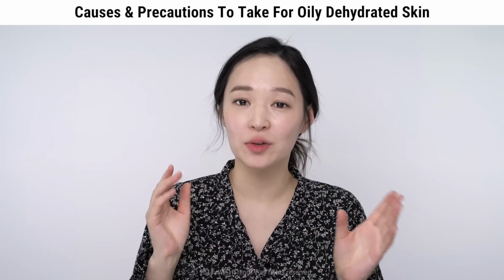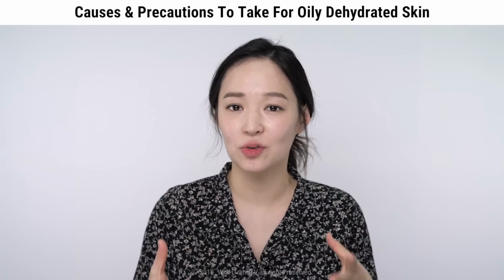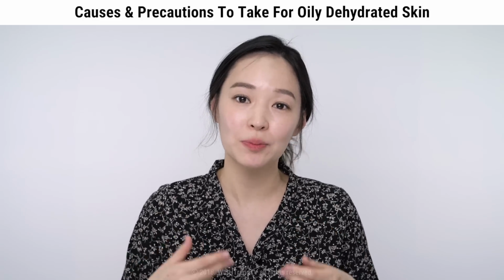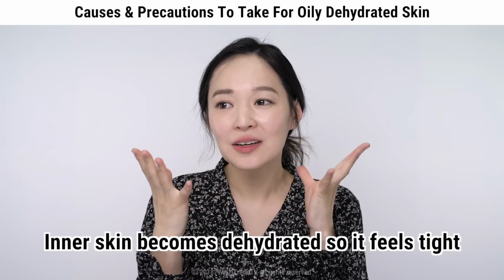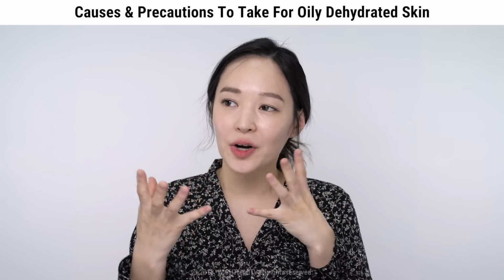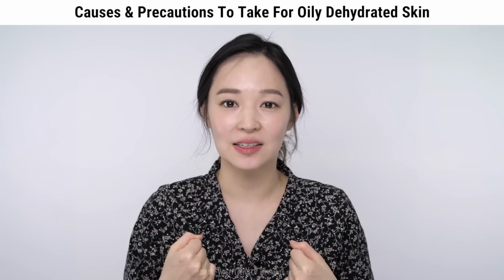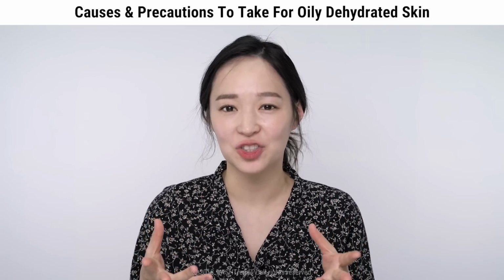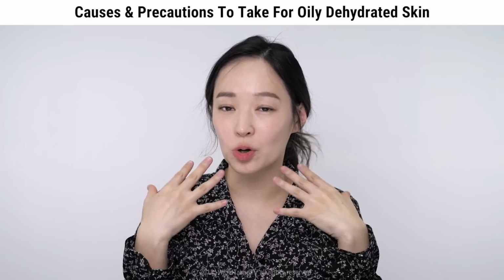When your skin's water and oil balance is interrupted or unstable, this makes your inner skin really dry. So your skin tries to protect this part by secreting more oil. But like I said, your inner layer is really dry, so you feel that tightness, but greasy on the outside. And because of your sebum, your outer layer is actually thicker, so you tend to build up more dead skin cells. You really may feel that stickiness and greasiness, so it's kind of hard to manage. And if you apply a thick moisturizer, you'll notice it won't really absorb into your skin.